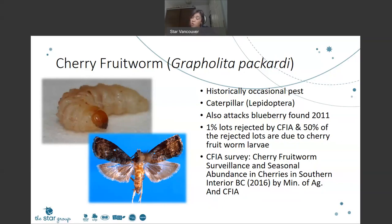The CFIA assessed the results of their cherry porch samples associated with export phytos that they do. And what they found is 1% of the lots that were rejected in porch samples, of that 1%, 50% was due to cherry fruitworm. So because of these results, the CFIA and the Ministry of Ag conducted a survey to assess cherry fruitworm population in the Okanagan. Because of these results as well, they really wanted to figure out, like, why are we missing this? The goal was to determine seasonal life history. When did they emerge? When did they fly? And then ultimately, so we can help better time our chemical products.